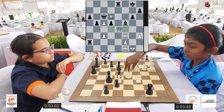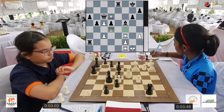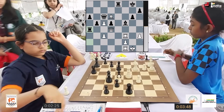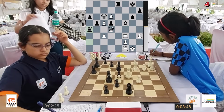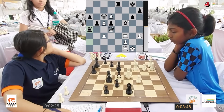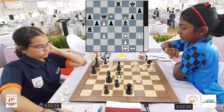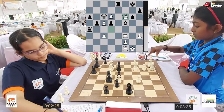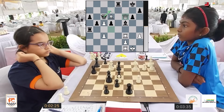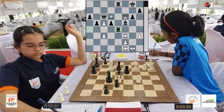She plays her queen to d4. And it's maybe time to get this rook back into the game. Rook a4 played, an excellent move. Maybe Pooja can get in. Queen f6. Yes, she plays her queen to f6. And now have to be careful. Queen d7 is the only move here, but she goes rook a e4, a blunder.